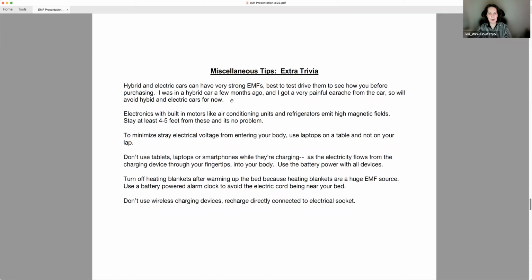If you use a heating blanket in the winter, turn on the heating blanket, warm up the bed and turn it off, because that's a very strong source of EMFs.